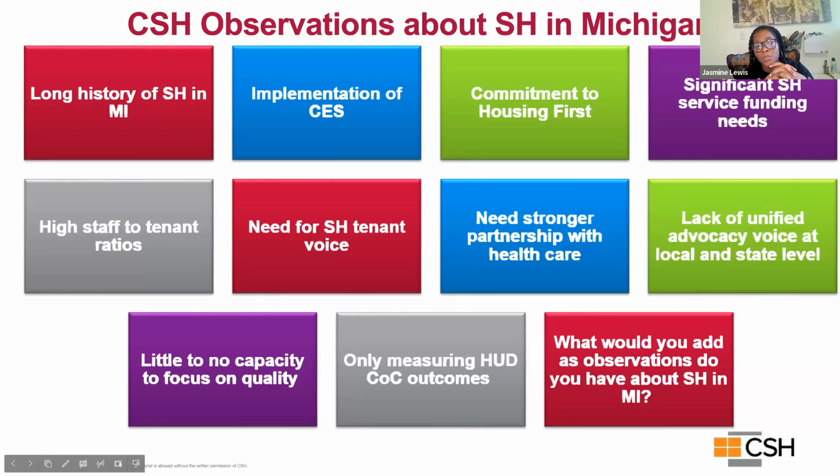Lindsay mentioned in her intro that CSH has been working closely with MDHHS around their supportive housing pilot that they have rolling now, in which it is strictly for supportive housing funds. And so recognizing that supportive housing funding is limited, we've noticed there is a high staff to tenant ratio. So most of you folks really have hit the nail on the head around, if you had unrestricted funds, being able to add more tenants. Add more staff to be able to support those tenants.